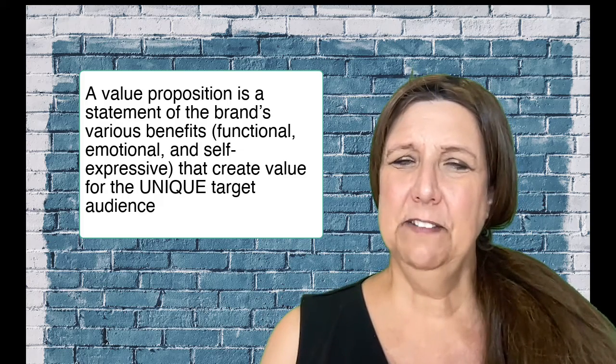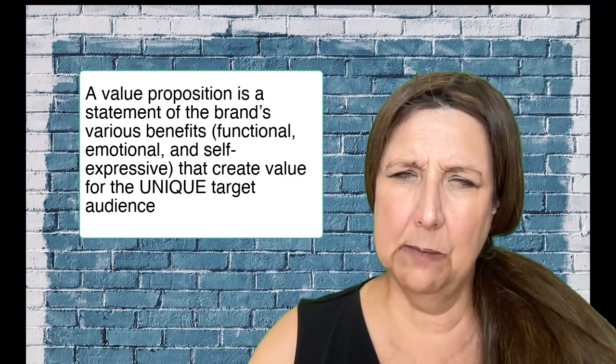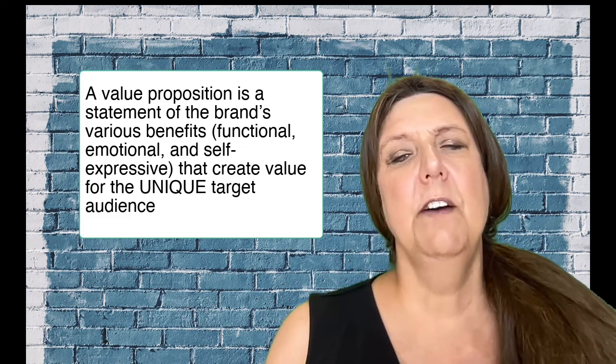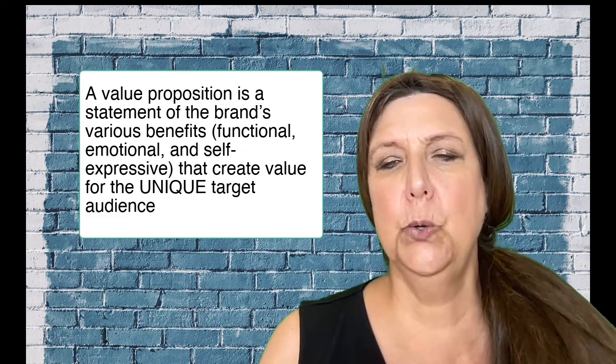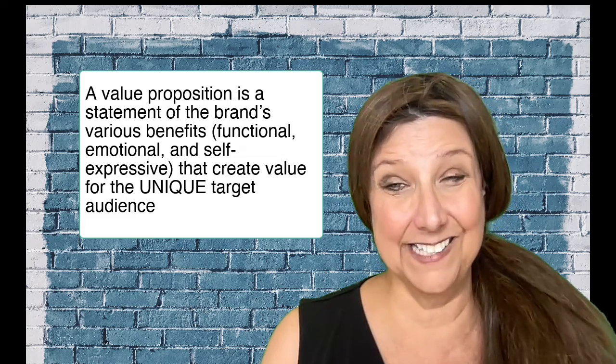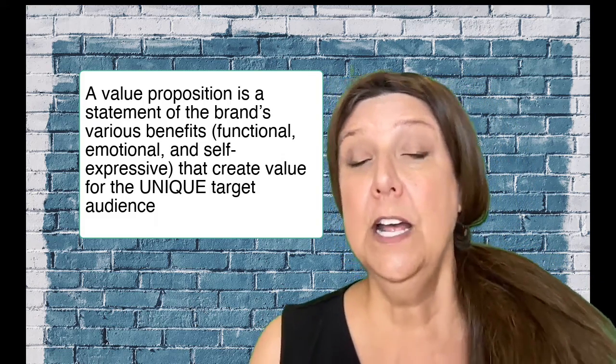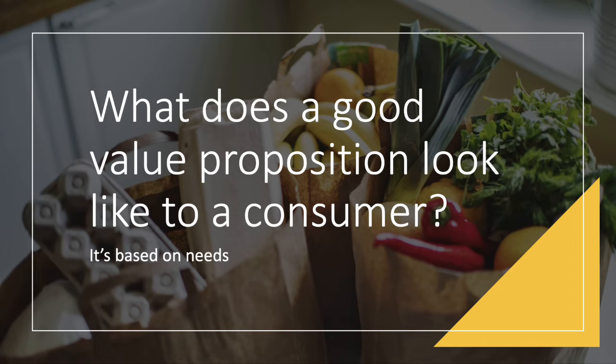So capturing value really is around how you summarize the overall strategic value of your brand's benefits to that unique target audience. And the reason we do this is if you have value, then you are solving a problem and maybe even pushing into that want mindset of the buyer and even justifying the price that the buyer is willing to pay. So what does a good value proposition look like?